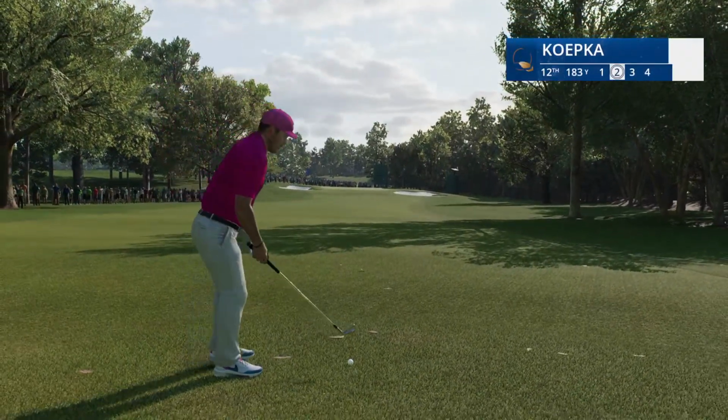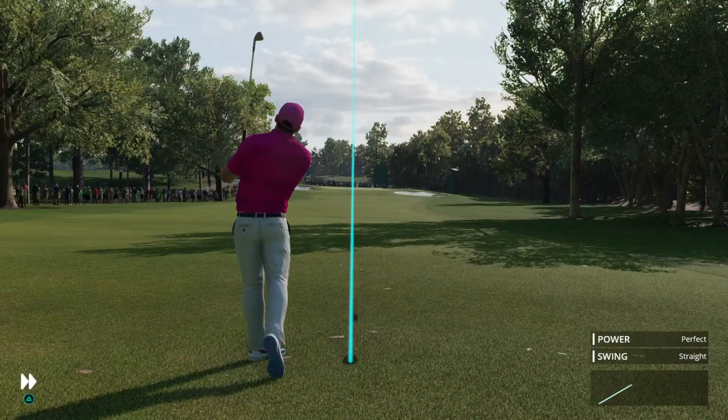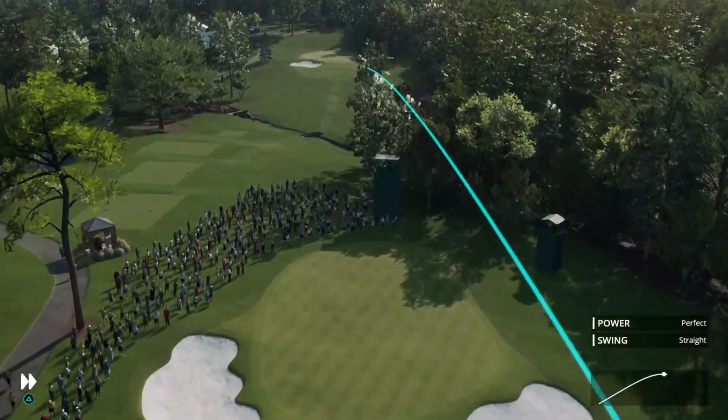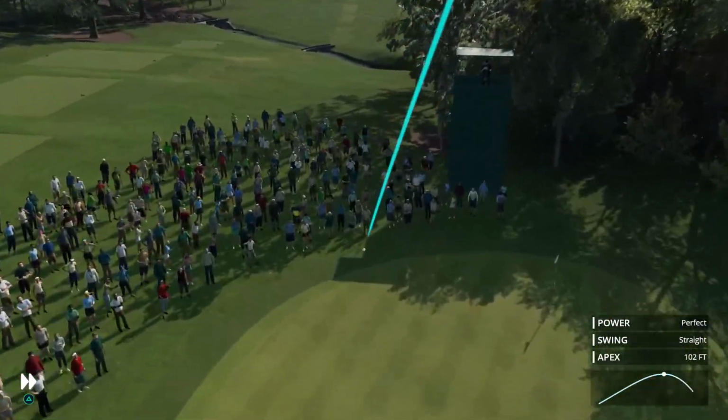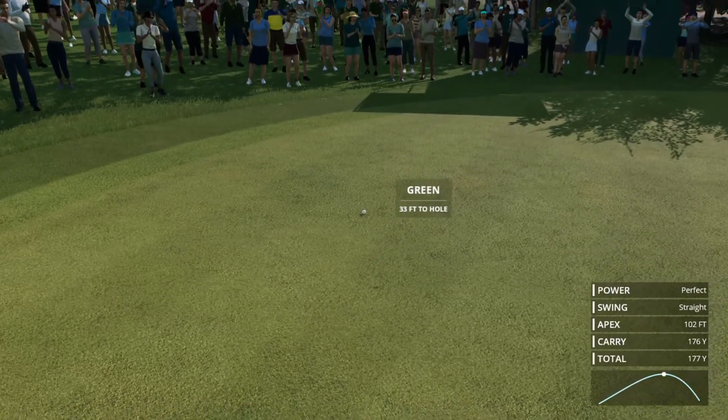Well, this is a challenging second shot here to the par 4 12. It's almost like 2 greens, Rich. That ridge that goes through the middle about the halfway point, 18 to 20 yards. Anything over that will kick on, and anything short of that runs back to the front.